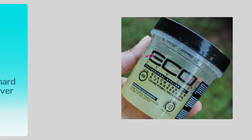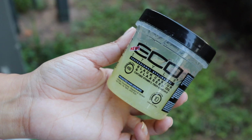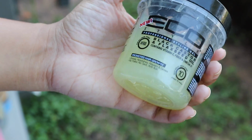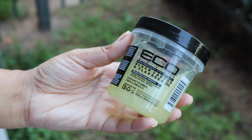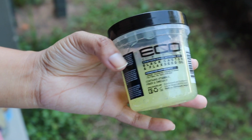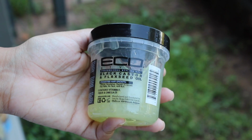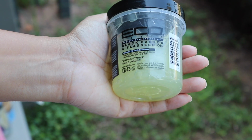Moving on to gel, the product we love to hate. Gel is going to form a hard cast over your hair. That's just the way it is. You do get some gels that will give you a little bit less hold, and although we hate that crunch, it often gives you amazing definition. Don't be scared of that crunch, because once you do get that hard cast, you just need to scrunch it out and then it should release these beautiful ringlets. But there's quite a few people who don't like gel, and the next one might be an option.